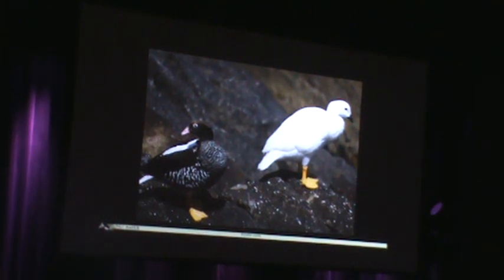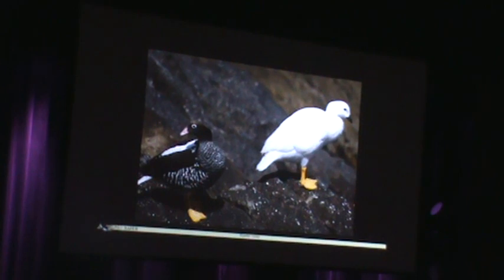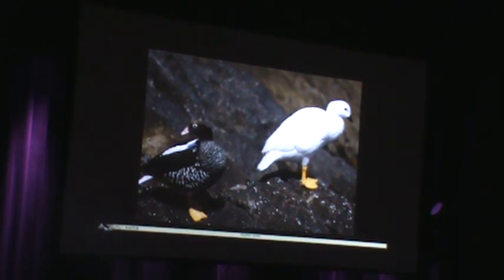Another goose, the kelp goose, and the male is the white one here. Both of these species are also found in southern South America. As you find with many of the birds that are in the Falklands, they are part of the South American avifauna, or bird life.